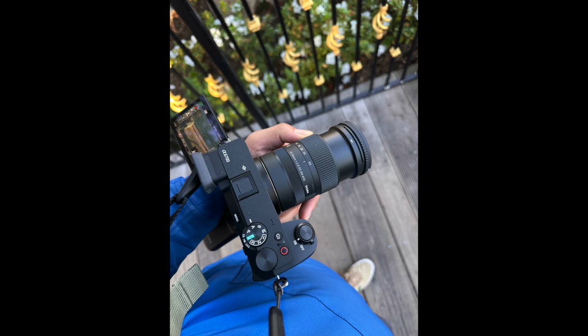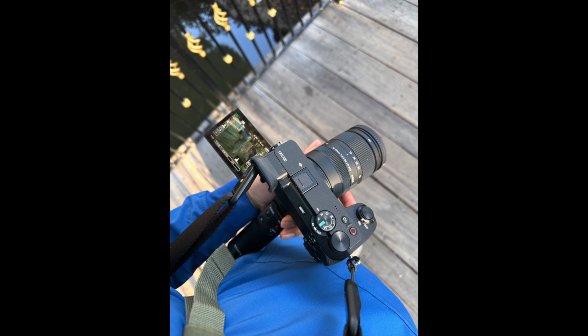I gotta back up a little bit first. I had the camera for 2 weeks. I got to test it out, use it, and I honestly did love it. I love the features. It's a powerhouse of a camera. So I do want to talk about the things I liked and then end with the reasoning of why I'm not keeping it. So first off, the ergonomics.